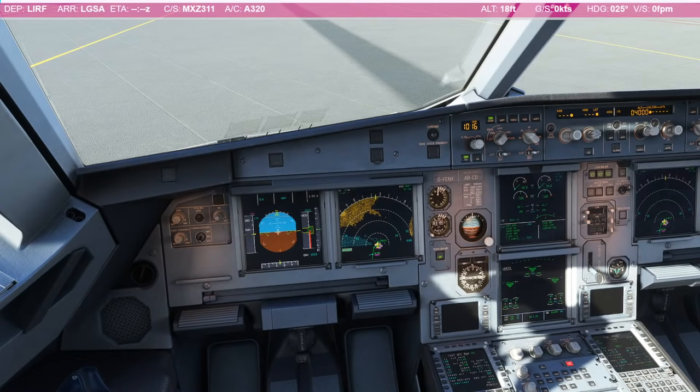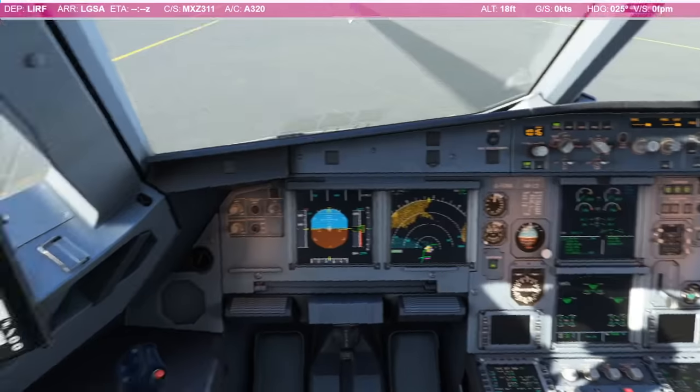Manta 311, taxi to holding point Bravo Bravo, runway 25 via November Whiskey, Golf, Papa, and Bravo. November Whiskey, Golf, Papa, Bravo to Bravo Bravo 25, Manta 311.